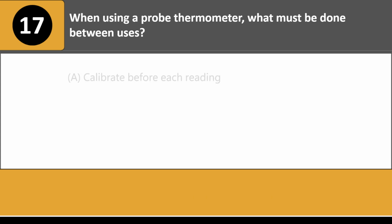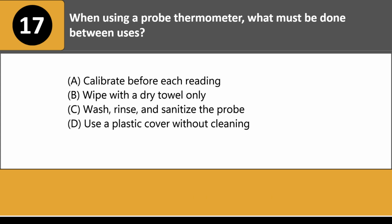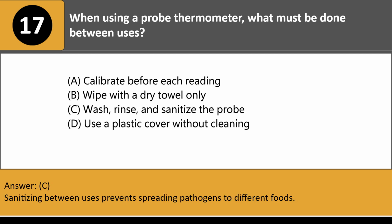When using a probe thermometer, what must be done between uses? A. Calibrate before each reading. B. Wipe with a dry towel only. C. Wash, rinse, and sanitize the probe. D. Use a plastic cover without cleaning. Answer, C. Sanitizing between uses prevents spreading pathogens to different foods.